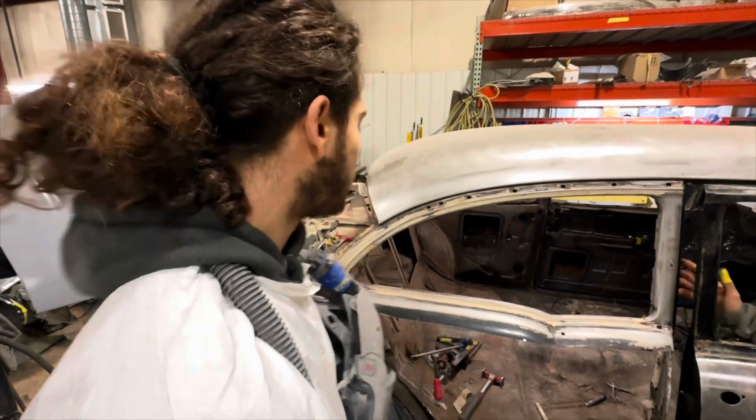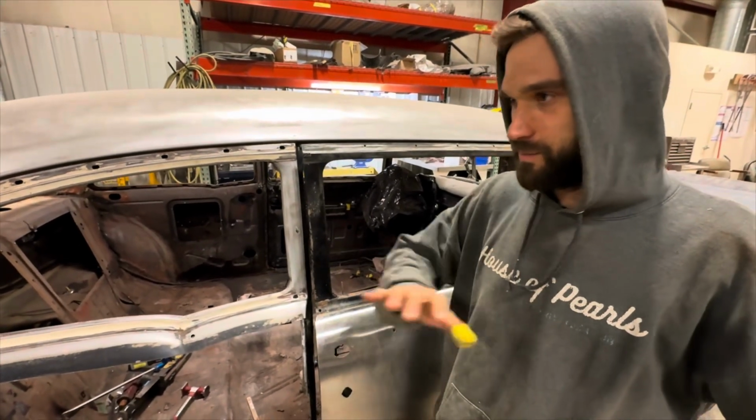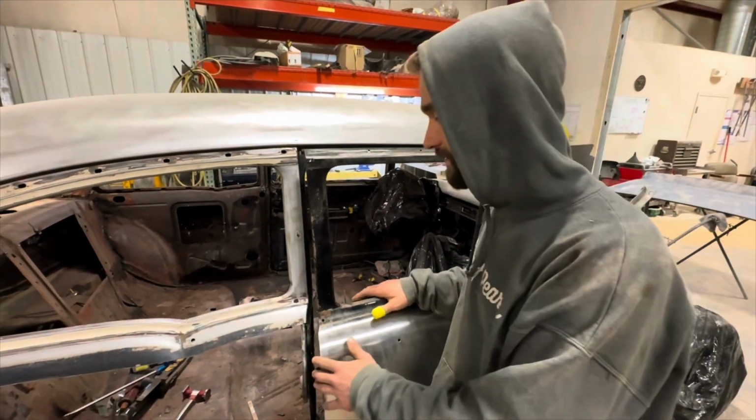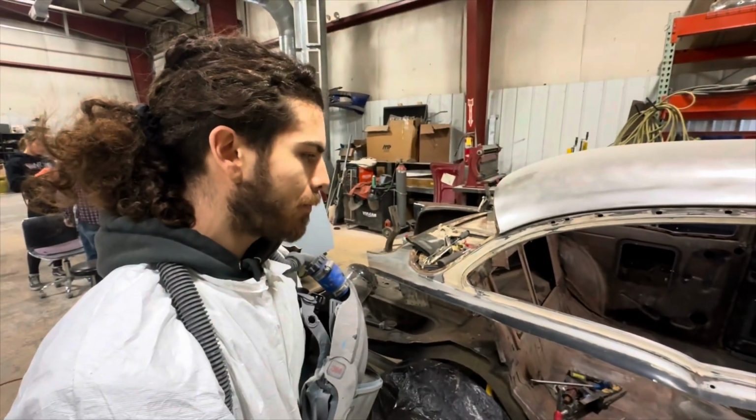I got you. The most important thing is to keep the door in the location. Yes. Because then when we throw the quarter up there, I can get everything sitting exactly where it was. Exactly. Yep.